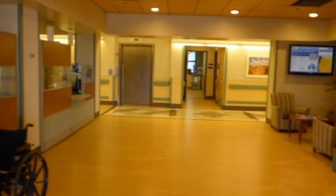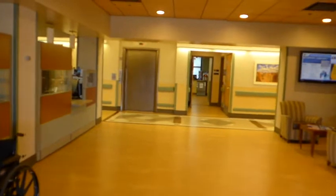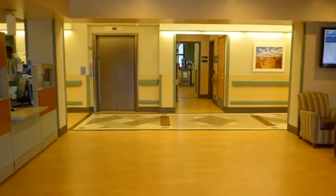This is the lobby right here where we meet, go out on a trip, like out to dinner, fish fries and hamburger cookouts and whatnot. Lobby's located right here close to the nurse's station. Right straight over there is the elevator.